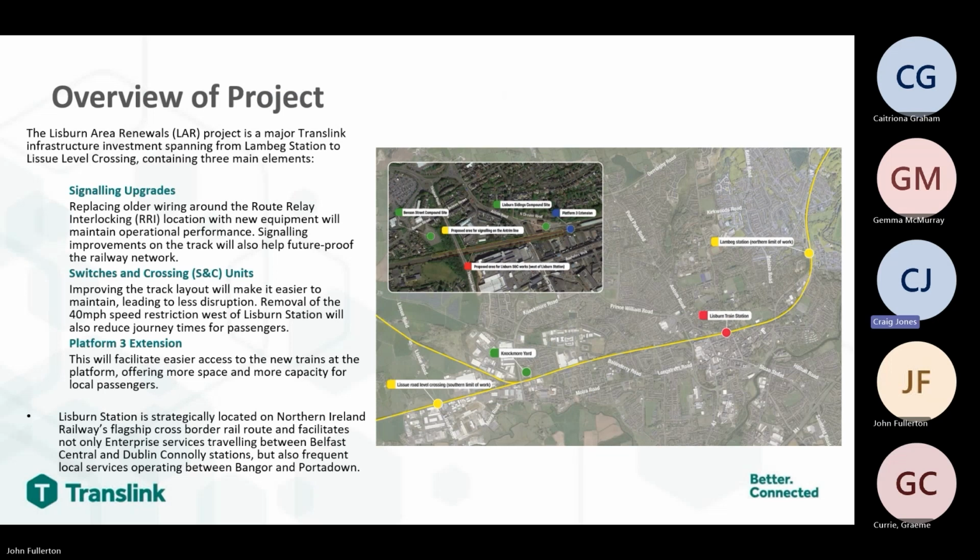Thank you, John. The Lisburn Area Renewals project is a major Translink infrastructure investment spanning from Lambeg station to Lisieux level crossing. The project can be broken down into three main elements: upgrades to signalling, switches and crossing units, and extension of platform 3 at Lisburn station. Upgrading the signalling includes replacing the old wiring around the route rail interlocking and the line side equipment and associated signals, which will help to maintain operational performance. Signalling improvements will help future-proof the railway network.